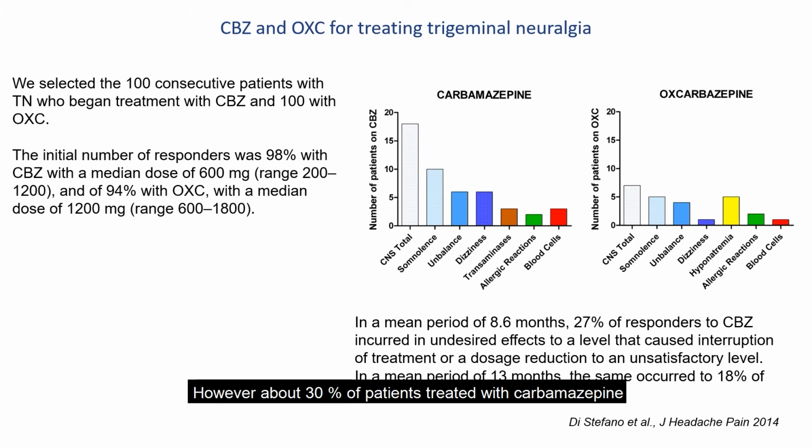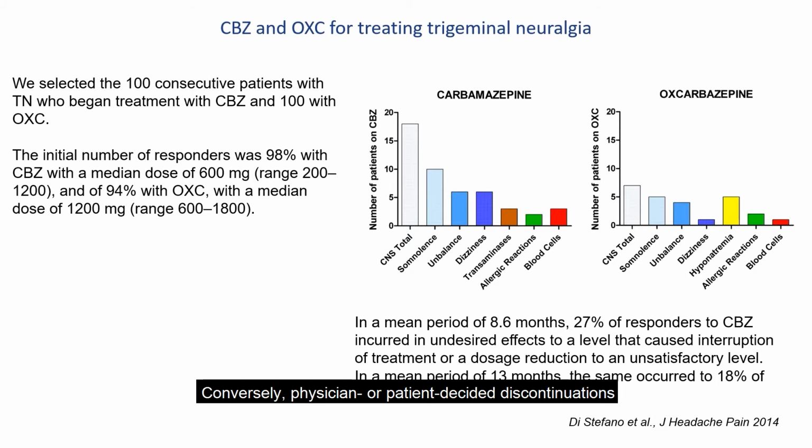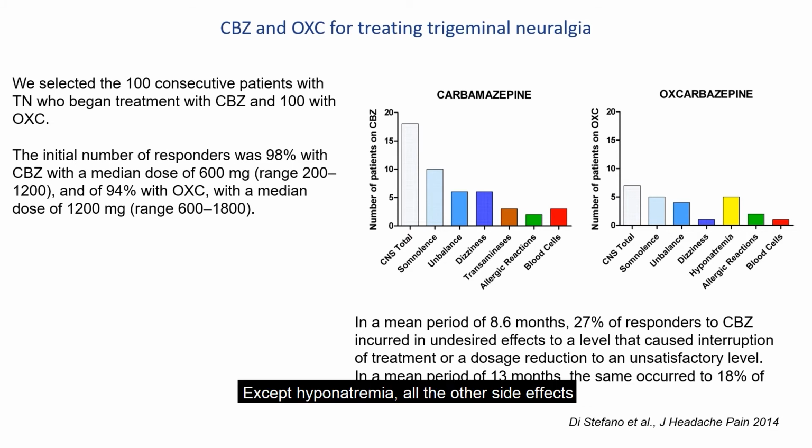However, about 30% of patients treated with carbamazepine incurred adverse events that directly caused interruption of treatment by the physician or a dosage reduction to a level that was insufficient to control pain. Conversely, physician or patient-decided discontinuations occurred in 18% of patients initially responders to oxcarbazepine. Except hyponatremia, all the other side effects were more frequent with carbamazepine than oxcarbazepine.